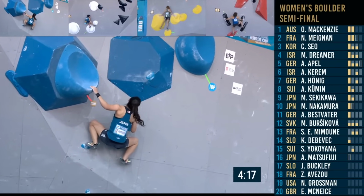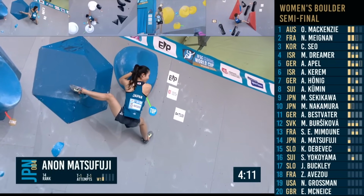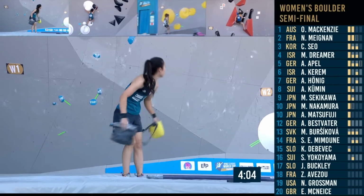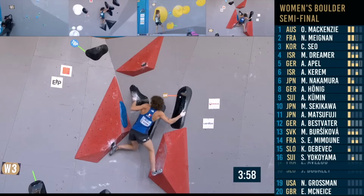Yeah, the first Boulder is proving to be more and more important. Exactly that. And Anon Matsufuji not letting go there. We haven't seen her compete since Innsbruck. She flashes the first semi-final Boulder really quickly. Good work from her. She gets a nod from the judge. The judges hold up scorecards so the athletes can just check.